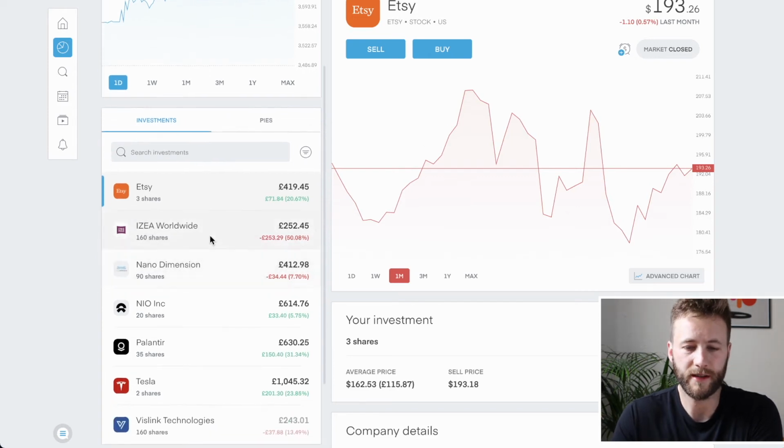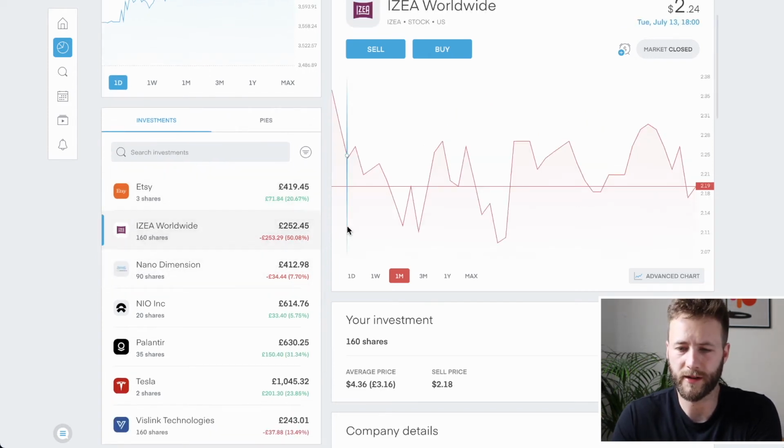We can go down to IZEA here. Obviously, I did mention before I did buy some shares in this, and it's still sitting like 50% down. It hasn't done anything in the last month. It's actually 7% down, but you know, riding it out, holding that one.